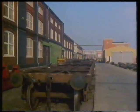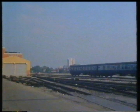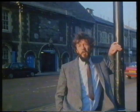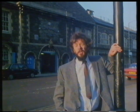Swindon Works is a ghost of its former self. Workshop skills in forge and foundry are not needed as Swindon adapts to a future based on service industries. It looks as if the workshop pride of the factory will become just another of the legends of the past.